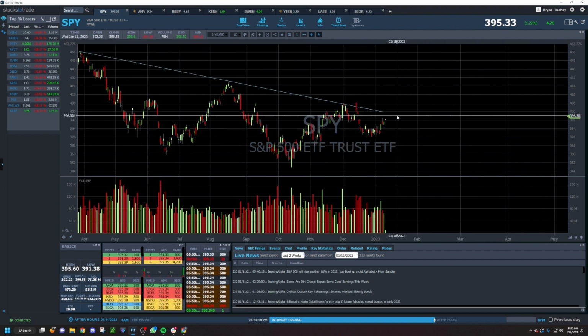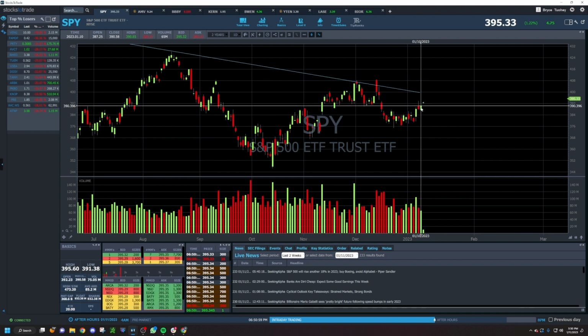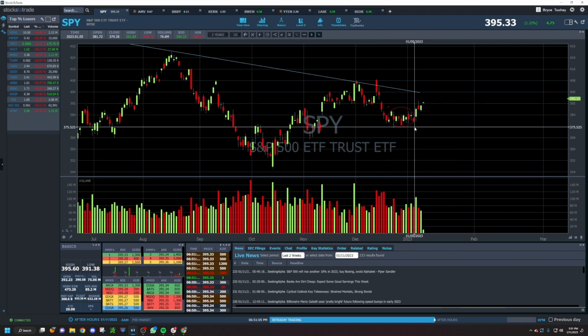So SPY is up at basically 395. We had this fake out day right here where a lot of people I know loaded short. And then we had this recovery, reclaim. It looked like this was kind of a false breakout over this little multi-day consolidation here.